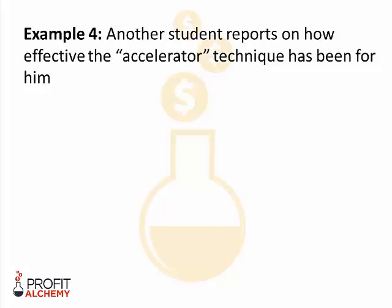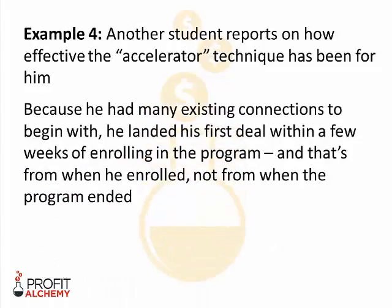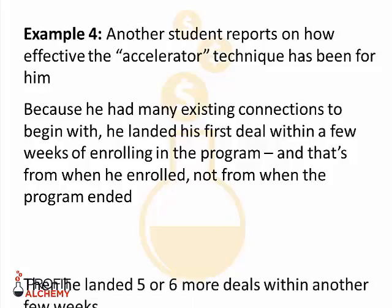Now, example number 4 is of another student who reports on how effective the accelerator technique has been for him. Now, because he had many existing connections to begin with, he was a copywriter and he had a lot of copywriting clients, and those are the clients he approached. And because of these connections, he landed his first deal within a few weeks of enrolling in the program. And that's from when he enrolled, not from when the program ended. So it was literally within 2 weeks.